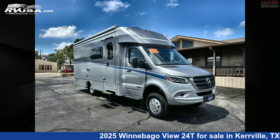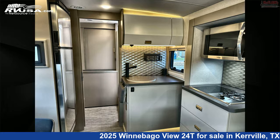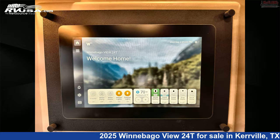This 2025 Winnebago View 24T is a Class C RV. It is located in Kerrville, Texas, 78028 and is offered for sale by McClains RV.